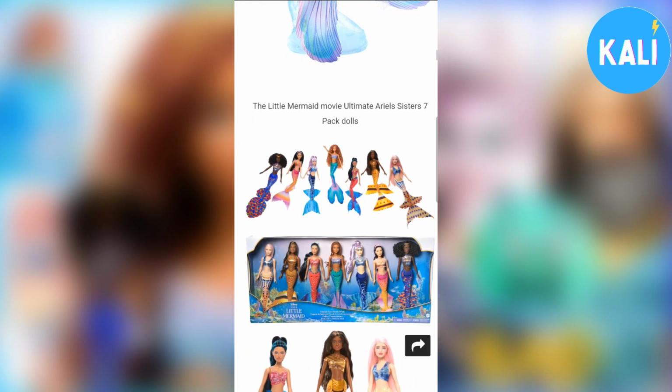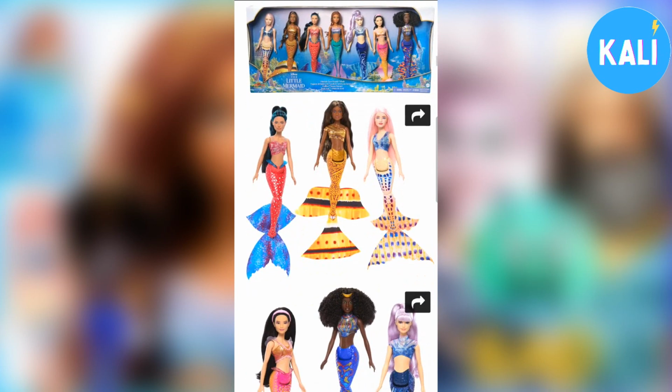So now we have the 7-pack being released by Mattel, and they actually did give her sisters articulated tails. They do not have any articulation in their arms, but this will be a cool way for people to collect all her sisters at once. They each have very new face sculpts, okay? We're going to look at these sculpts. If you see any sculpts that are familiar, let me know. As far as I can tell, it looks like all 7 are new. Okay, we're going to look them over.